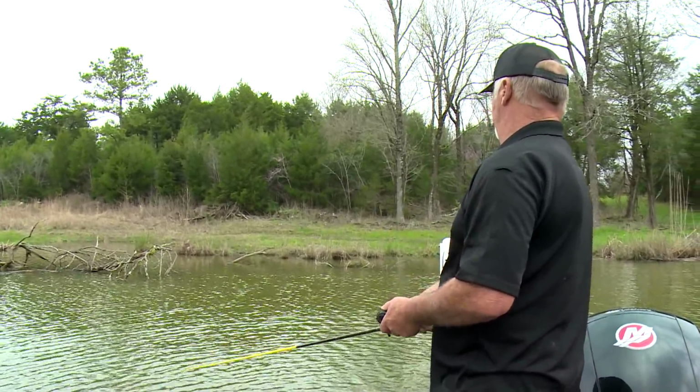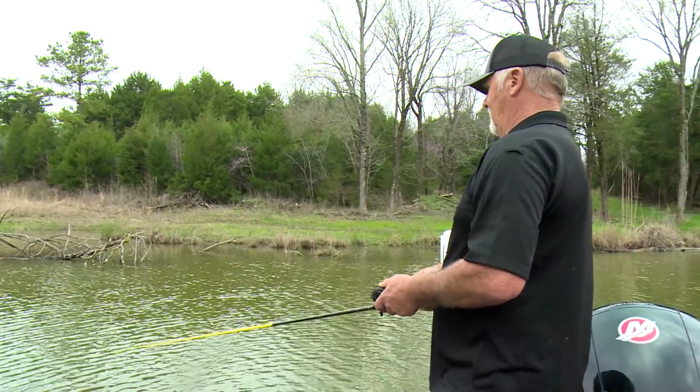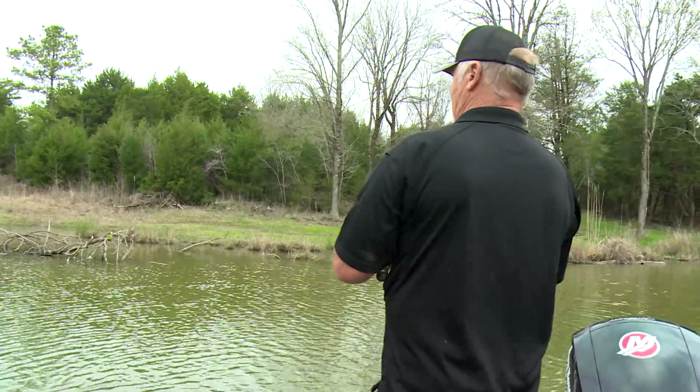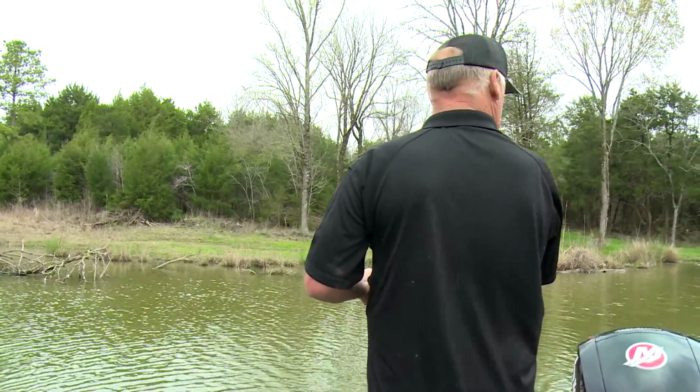That's the way you're supposed to catch them, when conditions are exactly the way they are right now. When it looks like this, it looks like every time you threw it, that would be happening. A lot of it's not biting. They're on the cover, but you got plenty of cover.